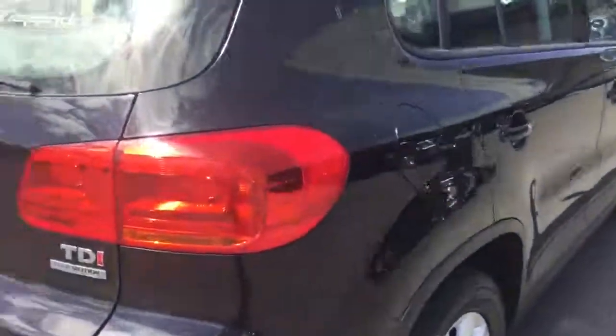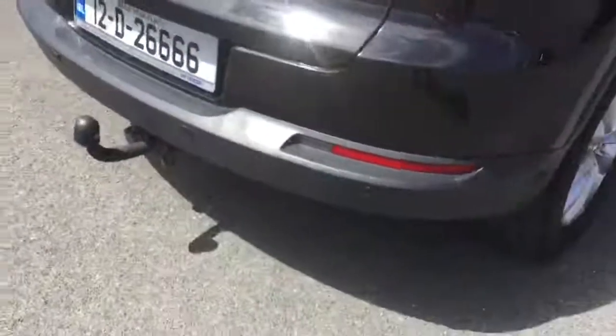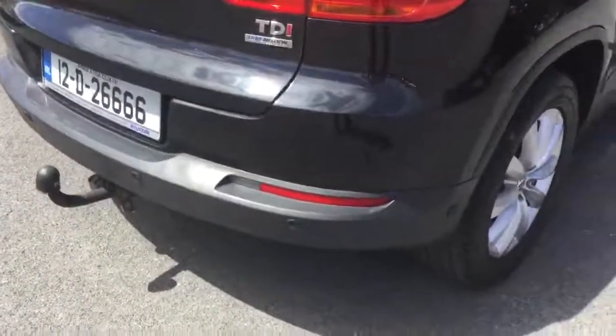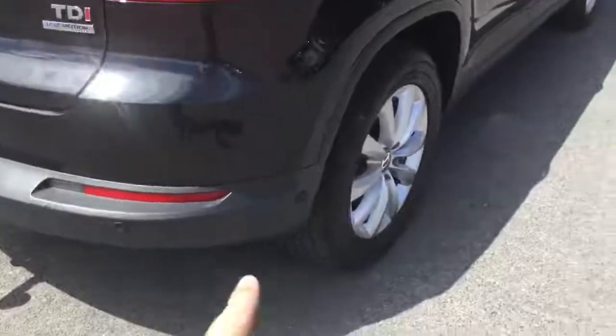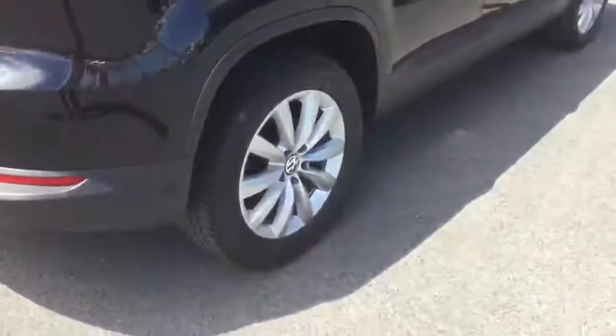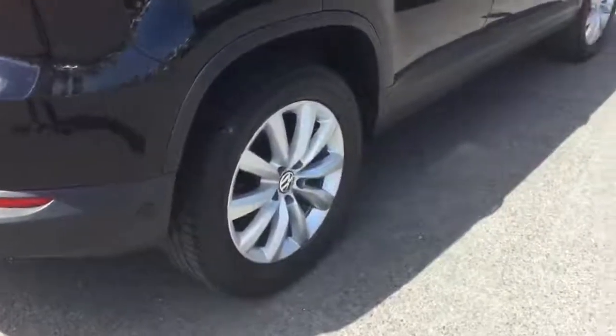Down the boot, actually I'd say, is in very nice condition. Corner, the bumpers are in nice condition. He's kept it well. And then after that, again, parking sensors along here, and I think this sensor again is just keeping in with the sideways parking, car parking space kind of, what's it called? I'll have a look at it in a second when we get inside the car.